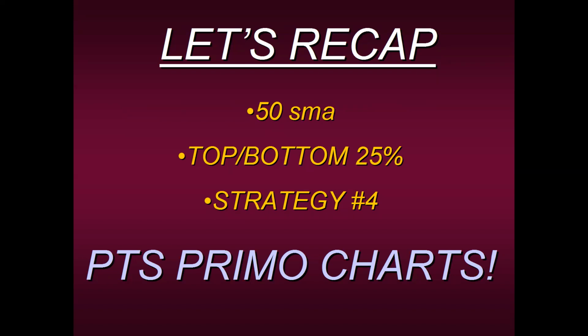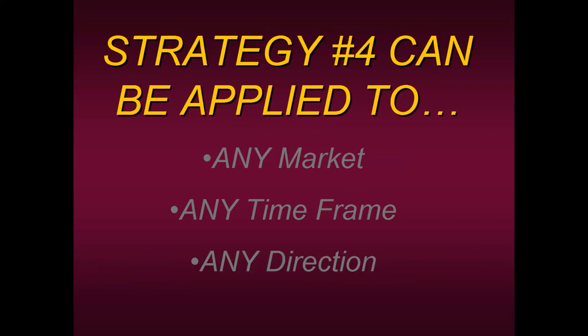And then lastly, to make it as simple as possible, apply the PTS Primo charting platform. It's like having your own personal mentor sit right there with you, because it can actually confirm if you're properly identifying a valid strategy number 4 signal or not. It's all one click away, the way I just shared with you. Remember, strategy number 4 can be applied to any market, any time frame, and virtually any direction. That's why we call it our most consistent method today.